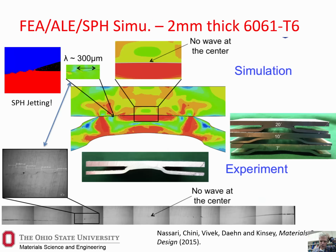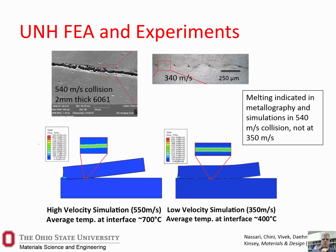The other thing we're just working on now, and we have a great collaboration with Brad Kinsey, Ali Nassari, and Brad's team at University of New Hampshire, where we're doing experiments. He's working on simulations. This is working well. We use a couple different techniques. Smooth particle hydrocode can tell us that we should expect jetting. The ALE, or arbitrary Lagrangian Eulerian approach, lets us see that we also can get waves in here. The waves look something like what we see in the experiments, which is cool. And the other thing that's really cool is their approach can also tell us what the temperatures should be.